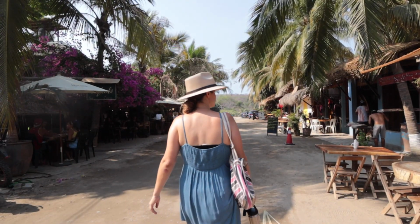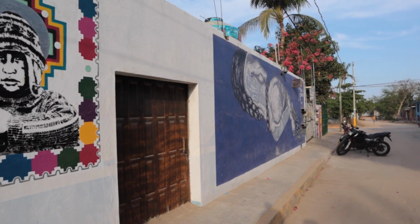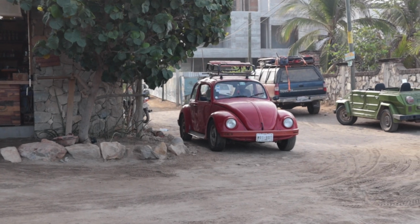So La Punta is sort of known for being like a backpacker's paradise. Even though it's touristy down here, it doesn't really spoil the local feel around it, which is really nice. So they've done a great job at keeping it not overdeveloped and very natural.